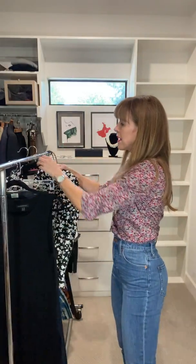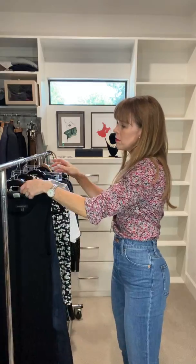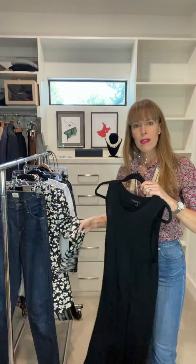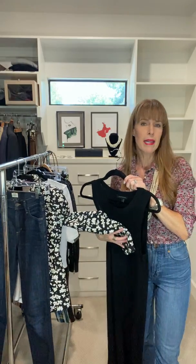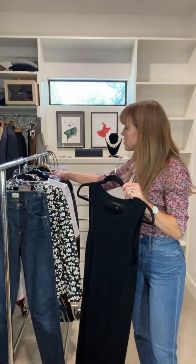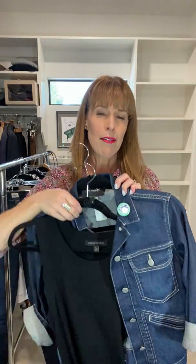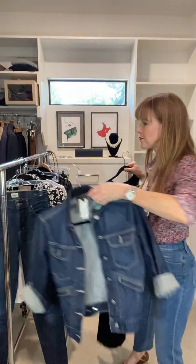And you do the same thing with your black sweater dress. You could pair it back with this blazer to make it more of a business look. You could throw a denim jacket over it to have your little running around weekend look in the fall.